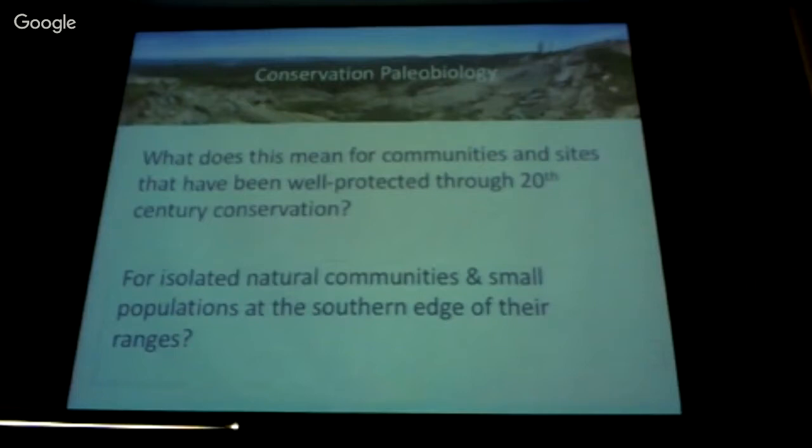So what does that mean for communities and sites that have been well protected for most of the 20th century? In Maine, we're really good at sticking national forests and national parks and state parks and NGO lands on top of our mountains. So they've been protected. And what does it mean to look at conservation paleobiology for these natural communities that are isolated? They're small populations, they're at the southern edge of their ranges.